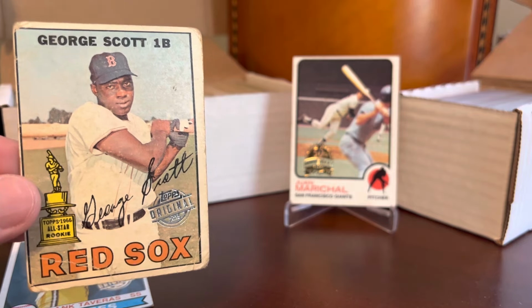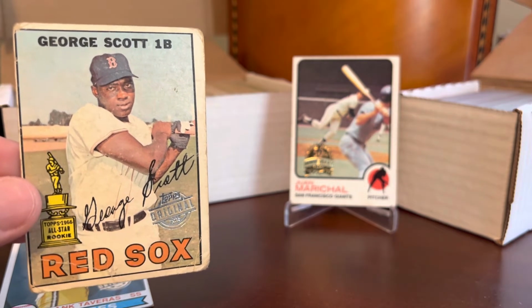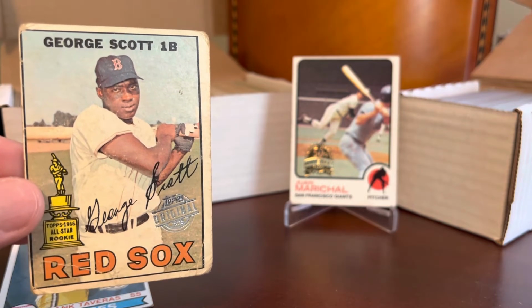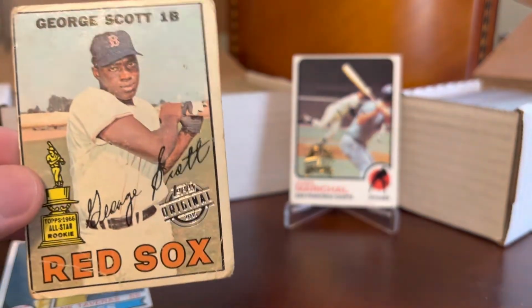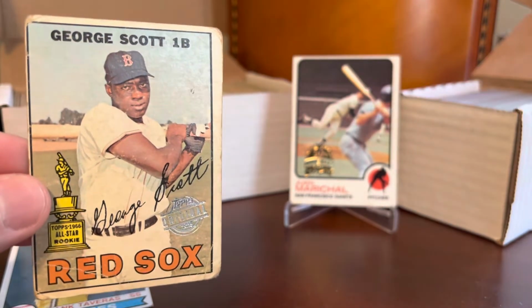And similarly to the Taveras, while the Red Sox didn't win the World Series in 1967, they did make it all the way to the World Series during that Impossible Dream '67 season. That is just a killer buyback. It's beat to hell. I mean, look at these rounded corners. You got wrinkles, some kind of dirt or grime up here, but do not care.